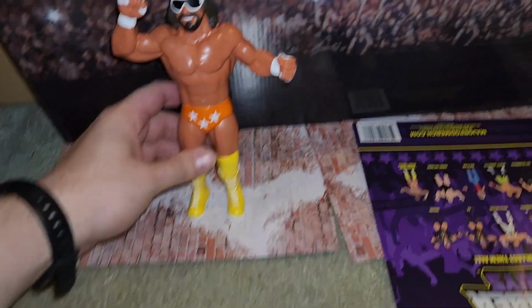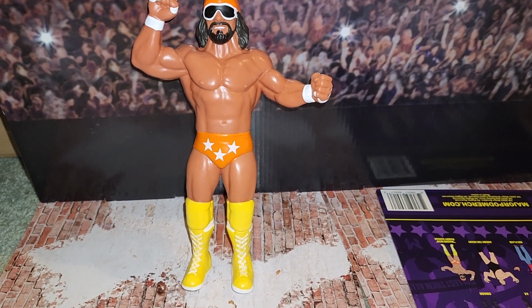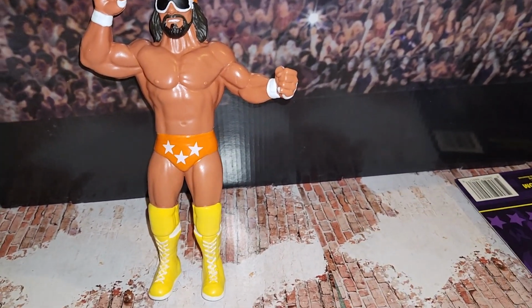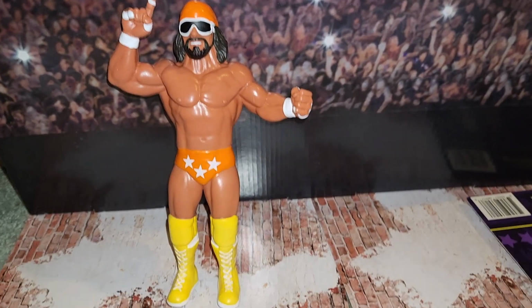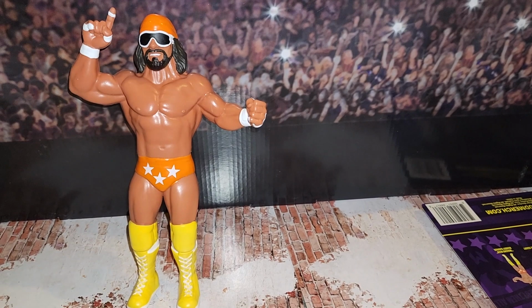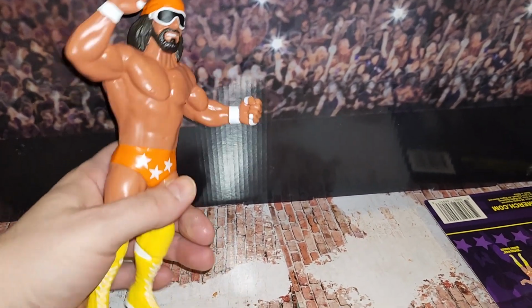We're going to move this out of the way here and look at that. Is that not one of the most badass figures of maybe of the year? This could be one of the figures of the year. Look at that. I mean, that's legit an LJN Macho Man Randy Savage. Like, there's no doubt about it. Like, it looks insane. There is, oh man, let's take a look at the back of him.